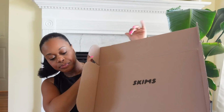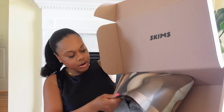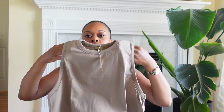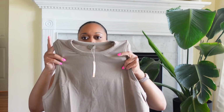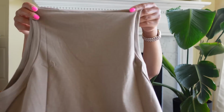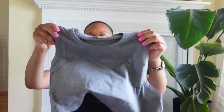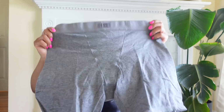And so I put in an order. I think I got one thing from the new line, but I mainly just wanted some tanks and shorts. The tanks I got look like this. They're just cropped muscle tanks. I like this color too, so I got it in this color, and then I got it in gray, and I got all of this in size medium. And then I got the matching shorts as well.